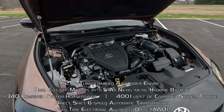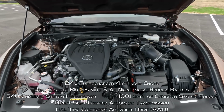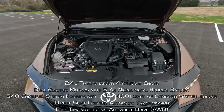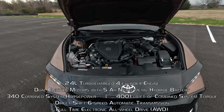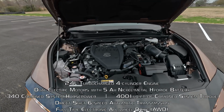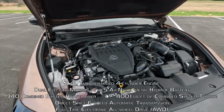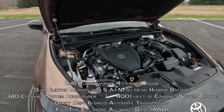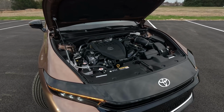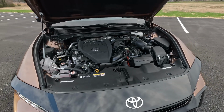And we also have a rear water-cooled eAxle, as they call it, rear electric motor on this one, making all Toyota Crowns all-wheel drive. So that is a very nice touch. We get the added benefit, added security of additional power and additional traction back at those rear wheels. The total output of this vehicle is 340 combined horsepower and 400.1 pound-feet of torque. The engine alone makes 264 horsepower and 332 pound-feet of torque. Like I said, 6-speed automatic, but all-wheel drive.